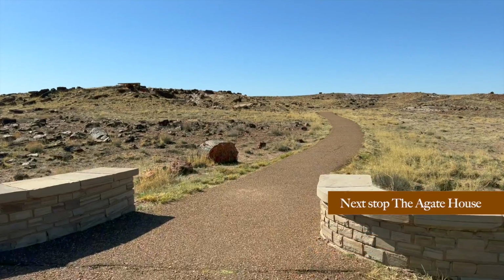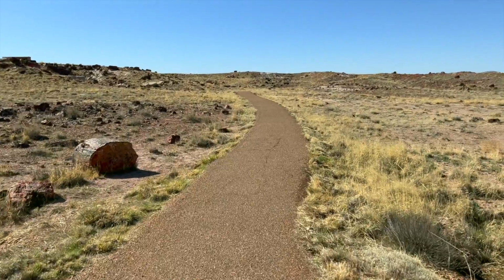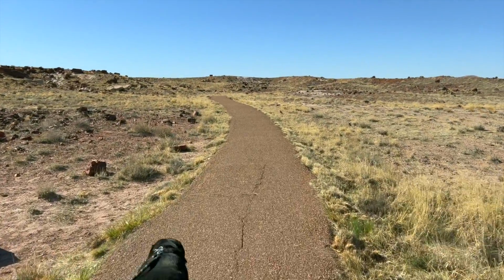This is our first official hike of our full-time life, and we are on the Agate House Trail. It's a 2-mile out and back, and we can take the dogs, which is awesome.